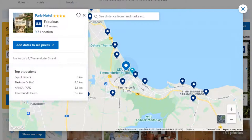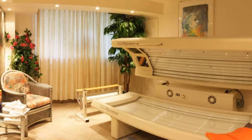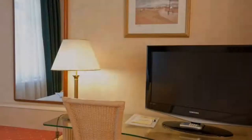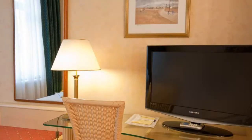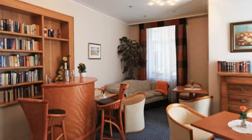Number 10. This is a 4-star hotel. The location of this hotel is first class and guests love walking around the neighborhood. Check-in time is 4 p.m. and check-out time is 11 a.m. Guests are required to show a photo ID and credit card at check-in. Pets are allowed in this hotel.